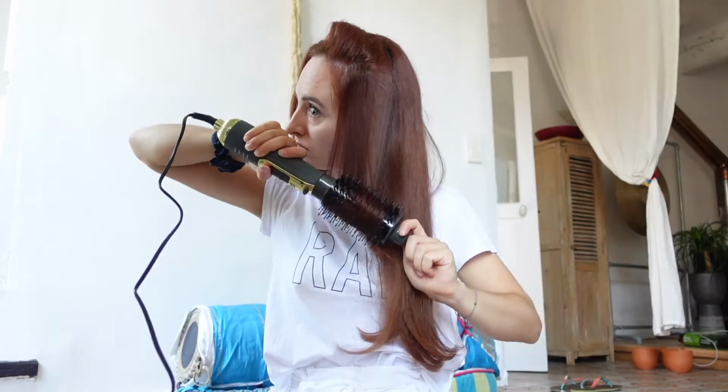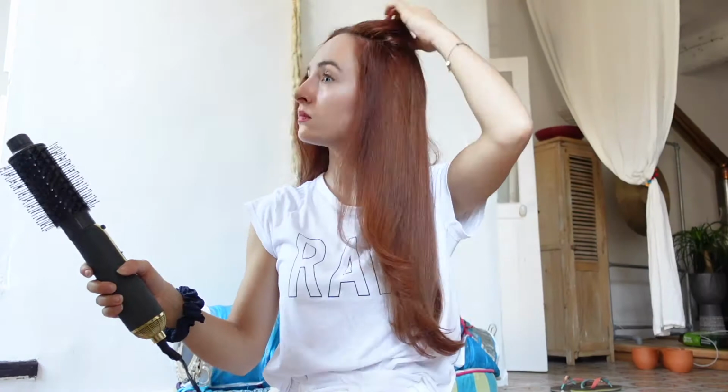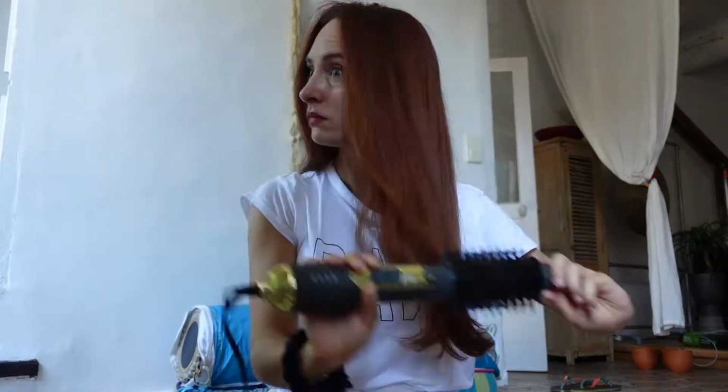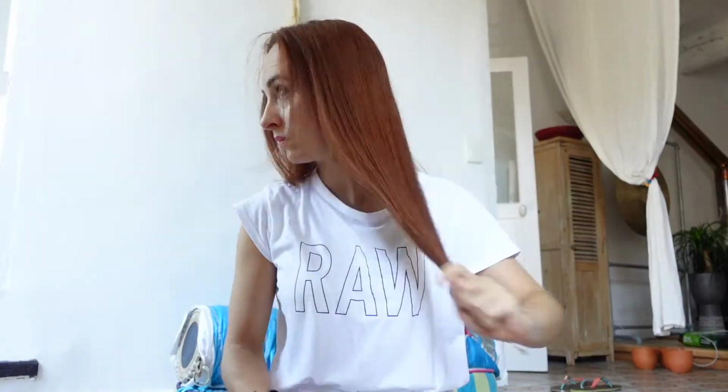My plan is that while I'm here for 3 weeks, I'm going to do an oil mask every time I wash my hair. And then at the end of the 3 weeks, we can see how much of a difference that will make on my hair. I can already feel the difference just from one time use. Like, my hair is just so much softer and it stayed a lot more hydrated than it has been.